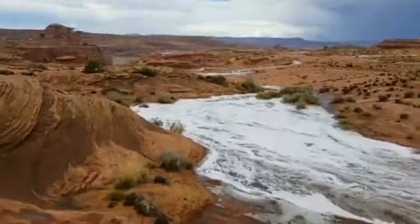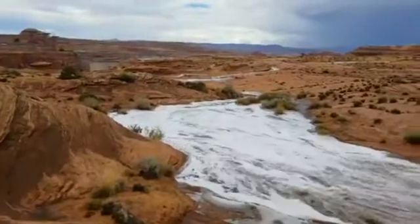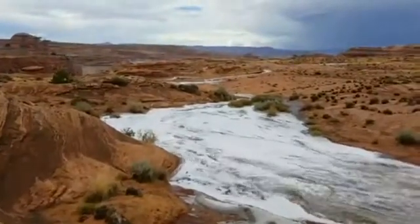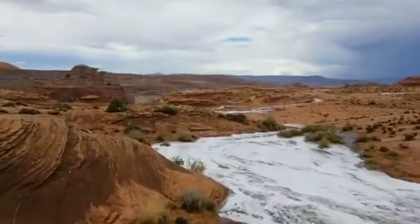Lori Jefferson, you asked where this is. We're in Page, Arizona, just behind the local Denny's, walking down towards the Colorado River. That in the distance there is the Glen Canyon Dam.